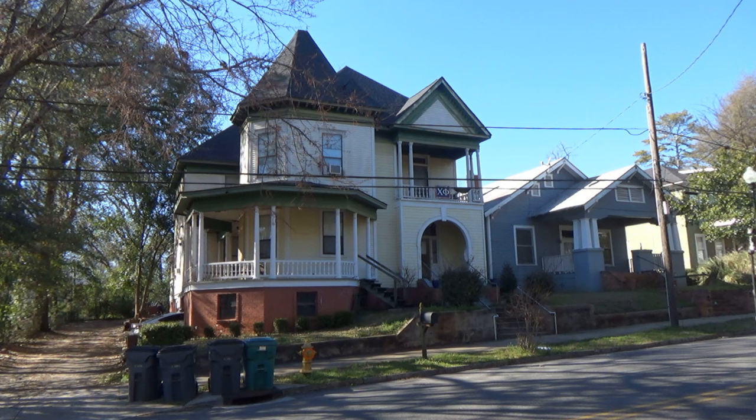This building was built in 1910. It's been used as a boarding house for groups with Habitat for Humanity. It has two kitchens, six baths, and there's a rec room in the basement.